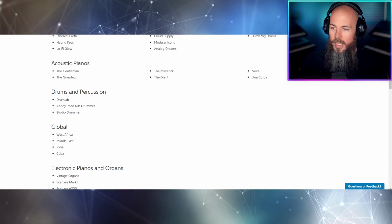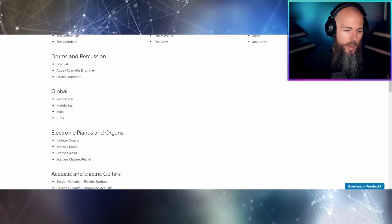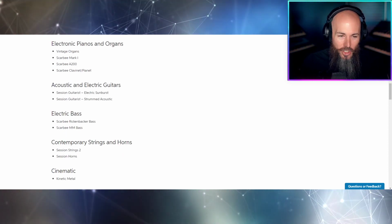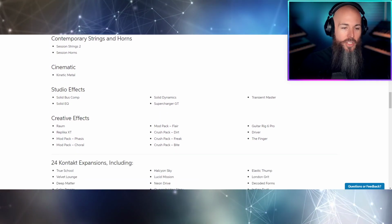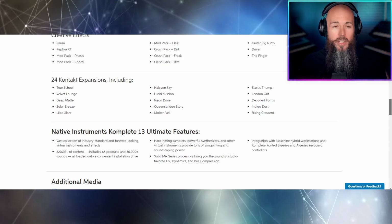All of these Play series instruments: a bunch of acoustic pianos, drums and percussion, music from all over the world, vintage stuff, electric guitars, acoustic guitars, bass. You've got strings and horns for doing orchestral music, effects. You've got 24 Kontakt expansions.